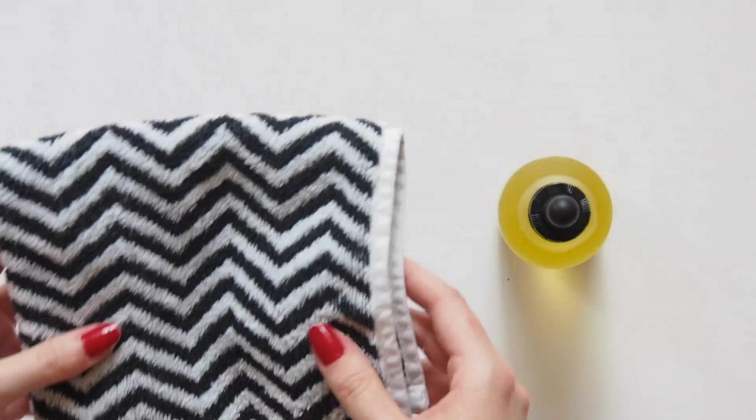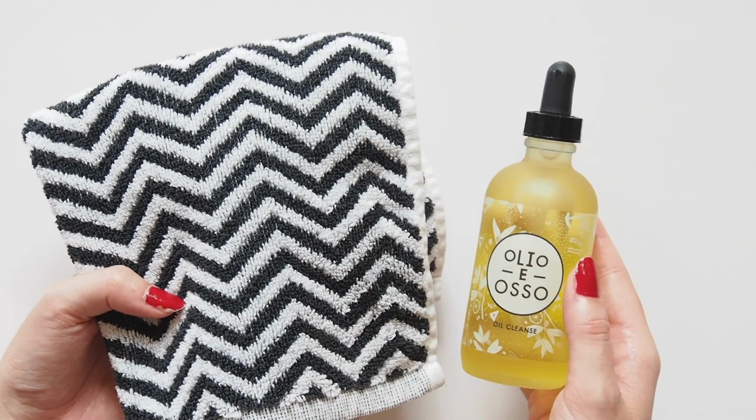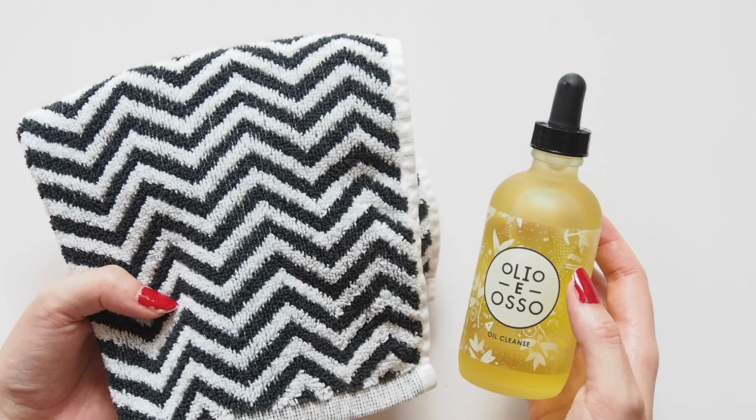I always feel like my skin looks more vibrant if I apply medium pressure. This formula will also help take off your makeup for you. So place a hot, wrung out flannel over your face, and as it cools down, wipe your face and repeat until the oil is all gone.